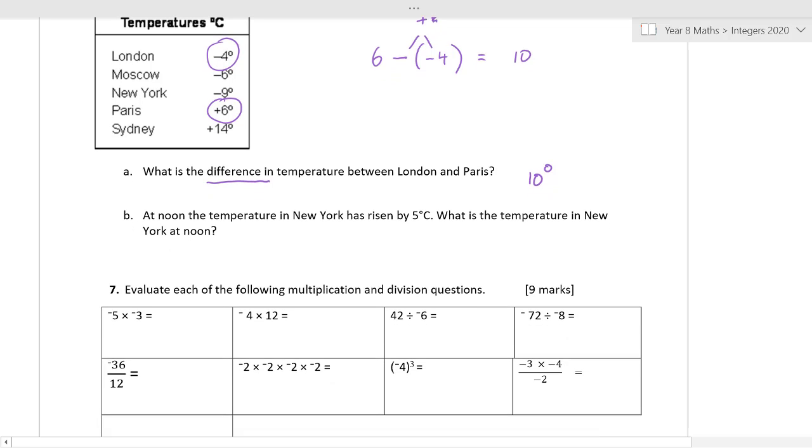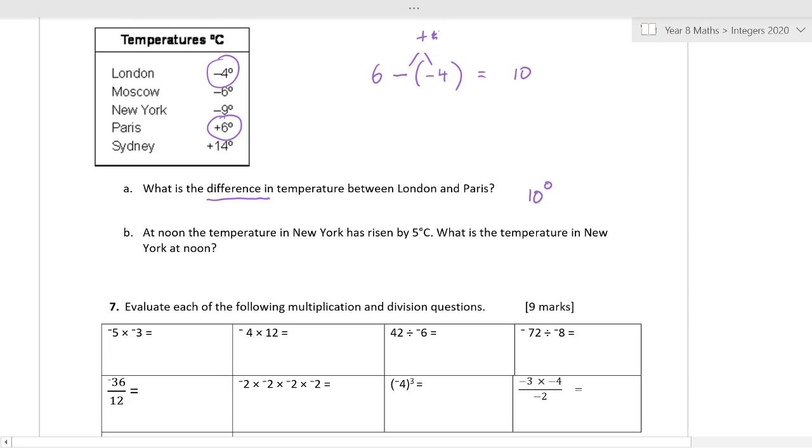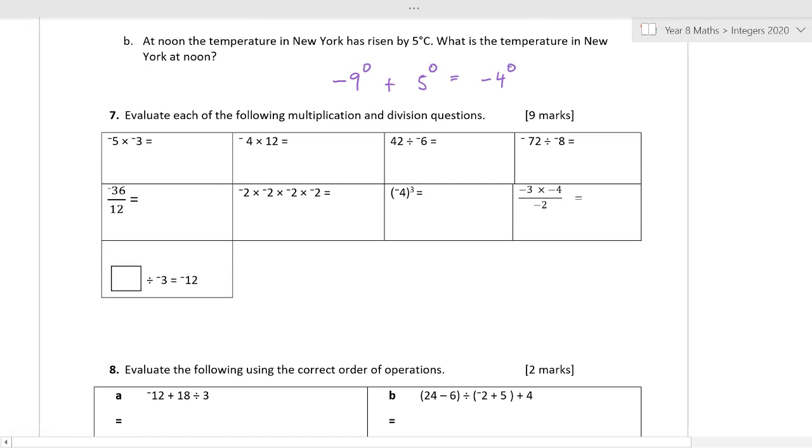At noon, the temperature in New York has risen by 5 degrees. Now let's have a look. New York is minus 9 degrees. If I add 5 degrees, how many degrees do I have? Minus 4 degrees, absolutely. Well done.